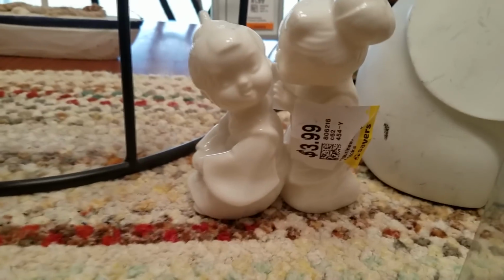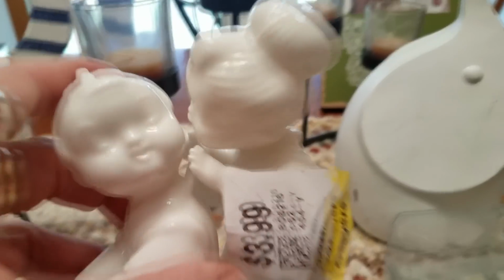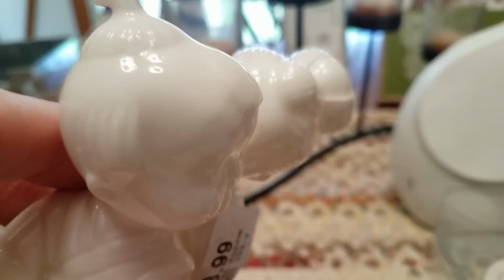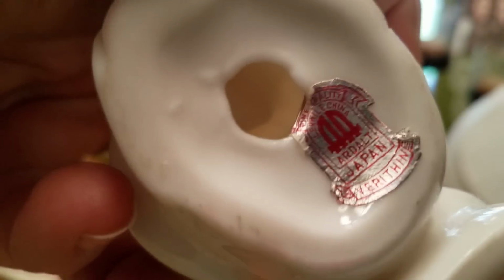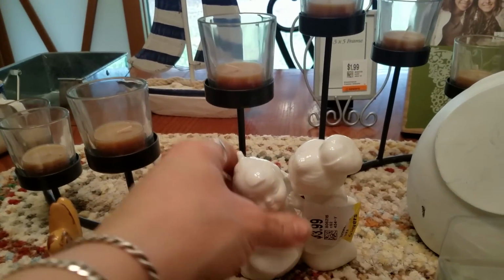And these little Asian figurines, it looks like one's fixing the other one's hair. Oh, so cute. $2, or maybe it's a little boy and she's whispering in his ear or something. This says made in Japan, so that will go on my Asian shelf.